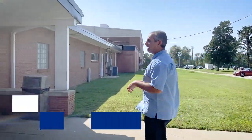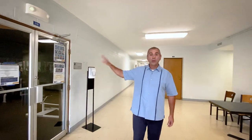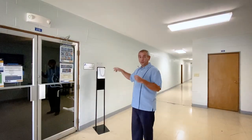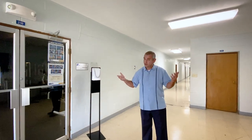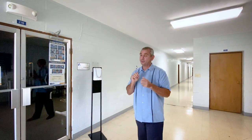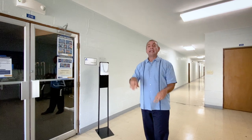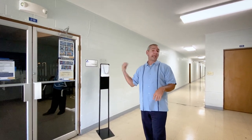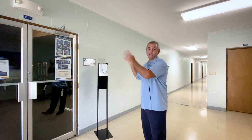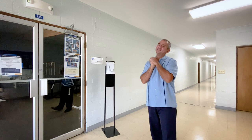So we're going to go in. This is the north side of the gym. What is now the weight room and changing rooms and so on used to be the auditorium. So this used to be a chapel area on this side. And I have it on very good word that former President Hal Hoxie and Kathy Hoxie spent many hours in here. Hal's job was cleaning all the uniforms. Kathy's job was cleaning the pianos, which were in the practice rooms on this side of the gym. So, the arts and athletics coming together.